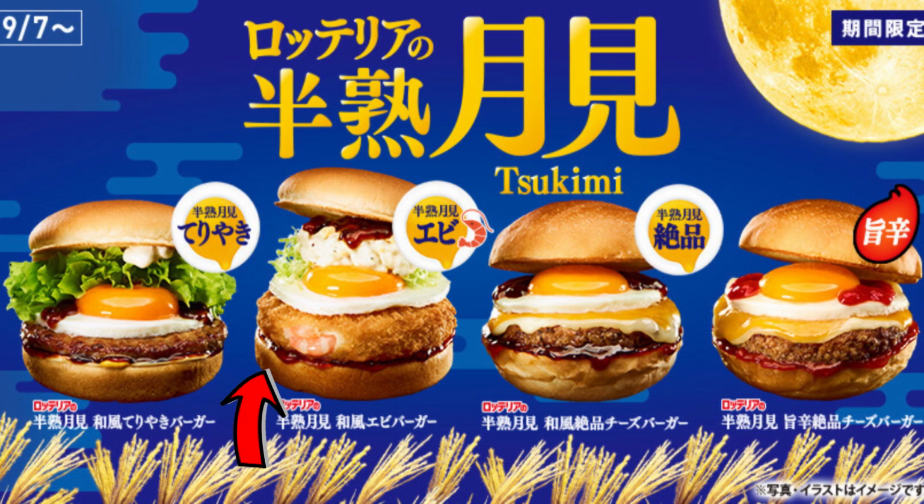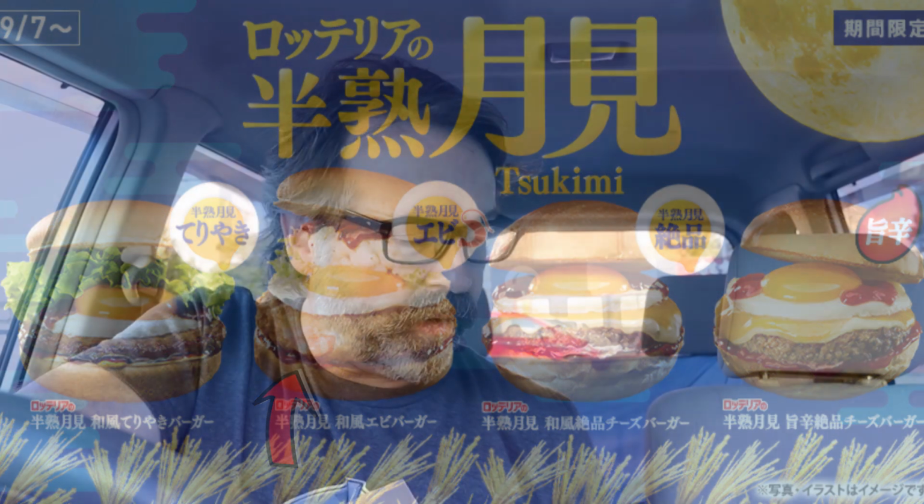There's also the ebi burger. You might recall in the summer I tried the special summer ebi burger that they had. What was their campaign? A Hawaiian campaign, right? It had avocado and shrimp. Ebi means shrimp, so it says ebi here. So I picked up an ebi burger.